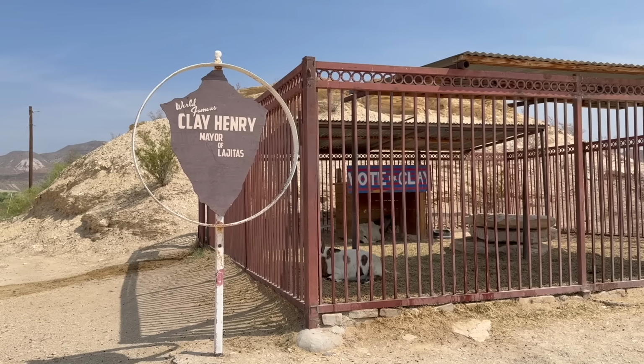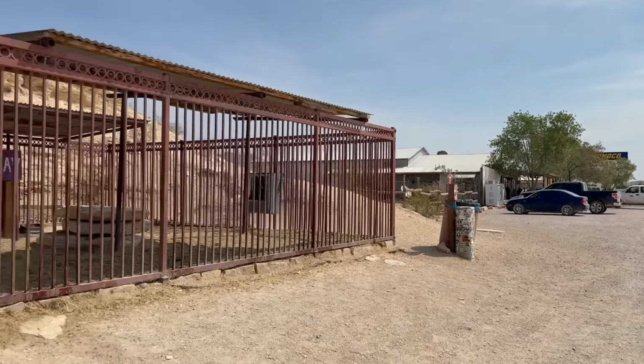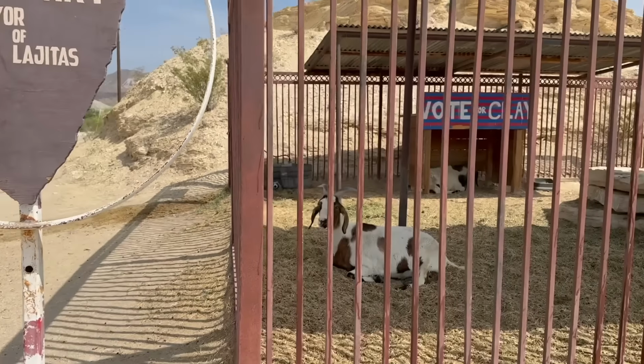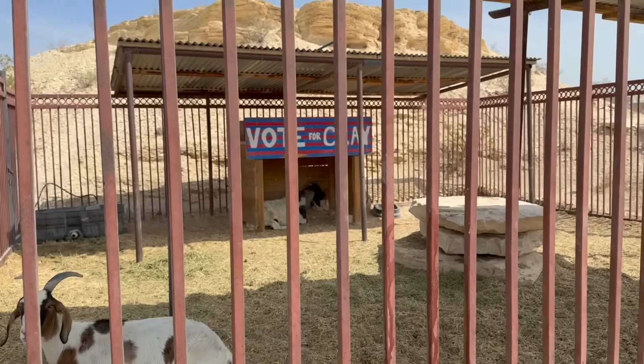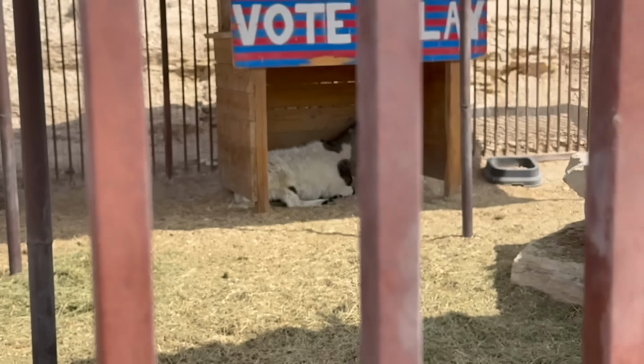Let's take a look. We have walked about a third of a mile down the road, heading over to the general store, but first we wanted to meet the official mayor of Lajitas. I don't know which one of you is Clay, but yes, apparently the locals here elected a goat. Not sure which goat. There's a goat back there to be the mayor, but one of these guys is.